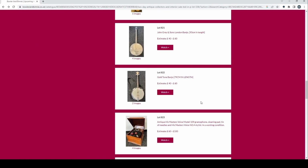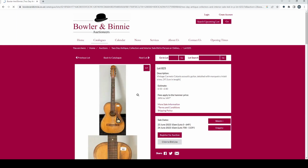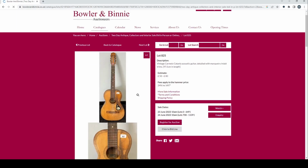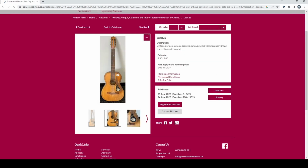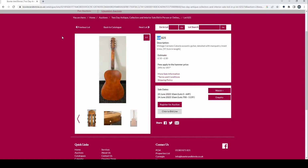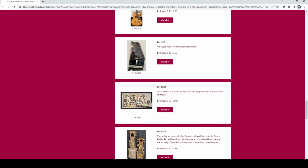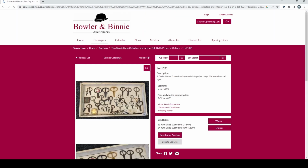Got a record player that's a bit away from it. Vintage Carmelo Catania acoustic guitar. I think we saw a different one by this maker recently in one of our auctions. So it's got a few pictures on this one. Let's see what else we got. One of these autoharp type things. Oh, a collection of jaw harps.